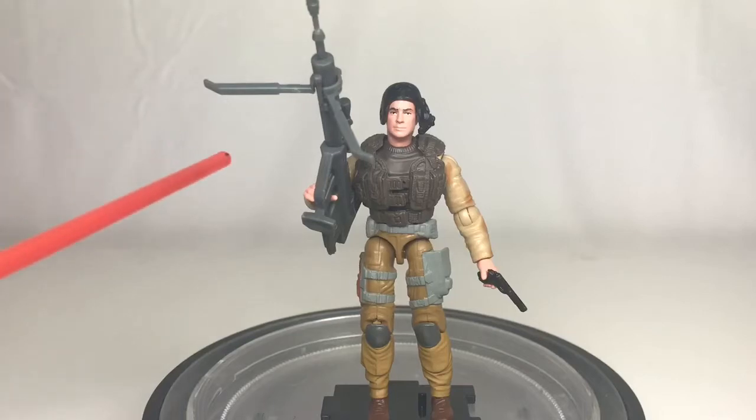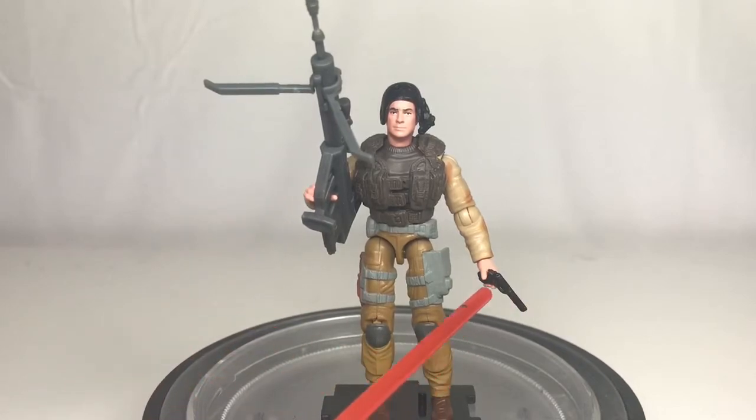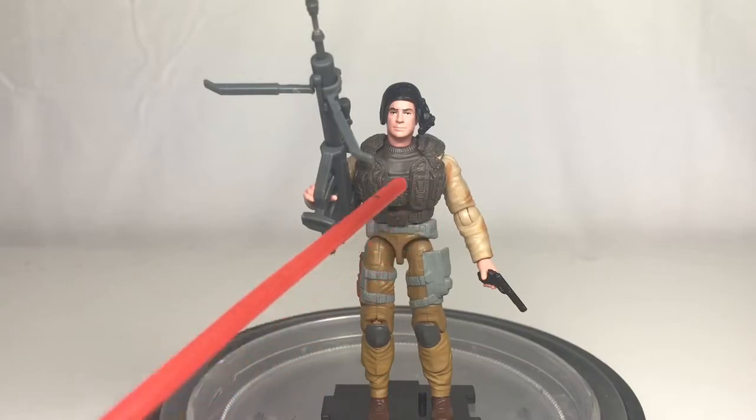To note this, I know the holster's on this side, and I don't think he is technically a lefty. As far as what I've seen in the comics, he is a righty. He does have a righty trigger finger, no trigger finger on this side. So that's something to point out. Even though he's got the holster on this side, which would make him a lefty, I don't think he technically is. So, I don't know. Let me know in the comments below if I'm incorrect about that, but I'm pretty sure he's a righty.